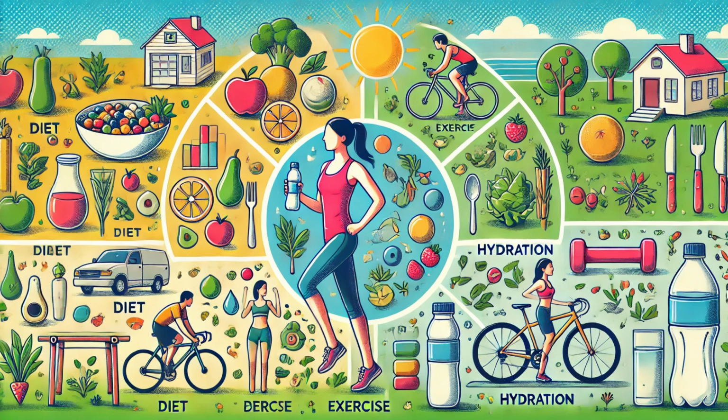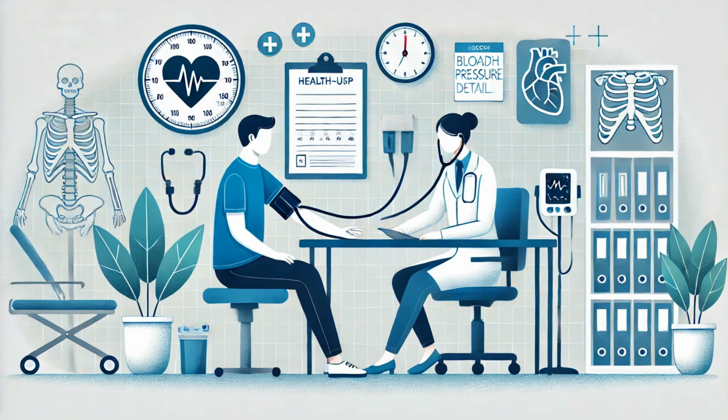Prevention is always better than cure. While not all cases of gallbladder sludge can be prevented, adopting a healthy lifestyle can significantly reduce your risk. Regular checkups and monitoring, especially if you have risk factors, can help detect any issues early. Discuss any concerns with your healthcare provider and stay informed about your gallbladder health.